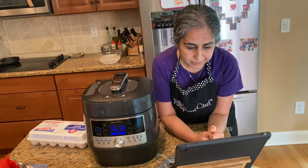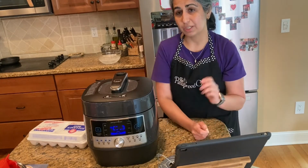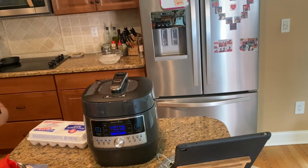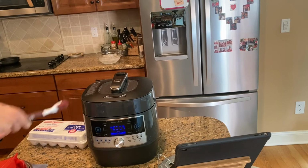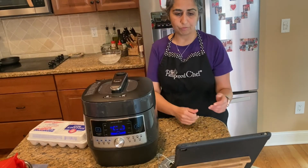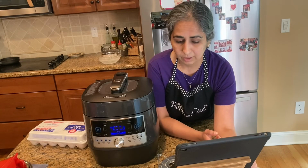All right, so we talked about cleaning it all up. One of the other tips I do have for you is just use a little brush. I'll show you. I have my little dual head brush that I use to clean the little corners and nooks and crannies that my fingers can't get into. So just make sure you have a small brush that you can clean with.